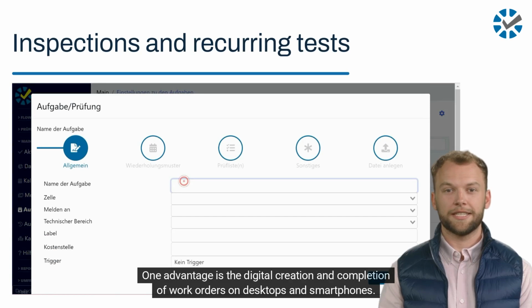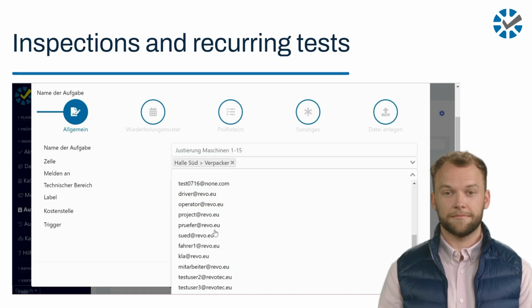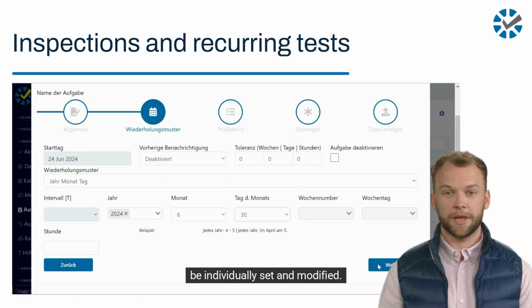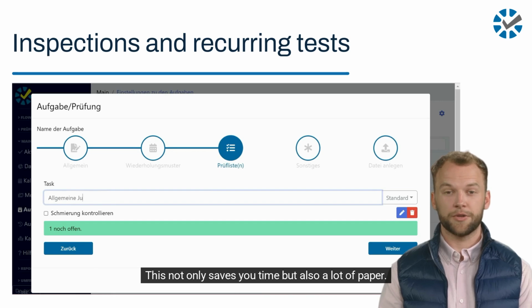One advantage is the digital creation and completion of work orders on desktops and smartphones. Recurring checks or inventory management and inspection processes are created with just a few clicks and can be individually set and modified. This not only saves you time but also a lot of paper.